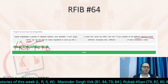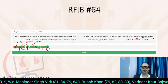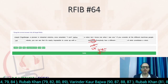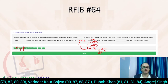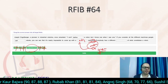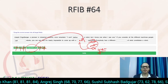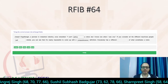But जब आप different machines को लोग robots कहते हैं, तो you can see it's nearly impossible to come up with a next blank. डेफिनेशन. अब डेफिनेशन क्या है? नाउन है, ग्रामर है. जितने भी मेंट्स हैं, शंस हैं, क्या होते हैं हमारे? नाउन. नाउन से पहले क्या आता है? एडजेक्टिव. हाउ मेनी एडजेक्टिव्स वी हैव? वी जस्ट हैव वन एडजेक्टिव विच इज कॉम्प्रिहेंसिव. समझ आए ना आए, वैसे भी एक कॉलोकेशन है. आई हैड टोल्ड यू दिस अर्लियर. कॉम्प्रिहेंसिव डेफिनेशन. सो वी आर गोइंग टू पुट कॉम्प्रिहेंसिव ओवर हियर, राइट? तो अगर आपको सही रीडिंग की स्ट्रैटेजीज, ग्रामर स्ट्रैटेजीज पता है, रीडिंग ब्लैंक्स can be a piece of cake.